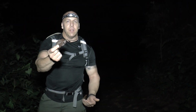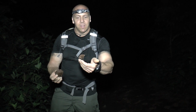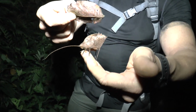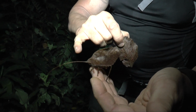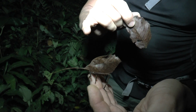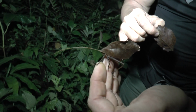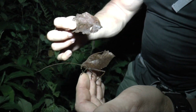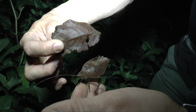In my right hand, I'm holding a dead leaf. In my left hand, this is an insect that's mimicking a dead leaf. It's unbelievable. You can barely tell the two apart. This insect isn't moving very much. When we first found it, the way it was sitting on the leaf, both antennae were separated. Once we started messing with it, both antennae merged together to form what looks like a small stick of a dead leaf. But man, that's one of the most incredible insects that I've seen on this trip. Look at that for comparison. That's unreal.